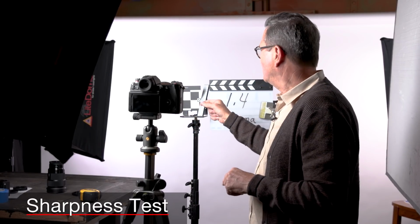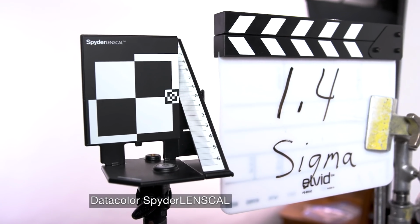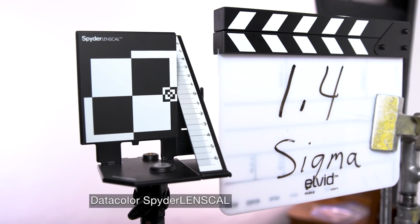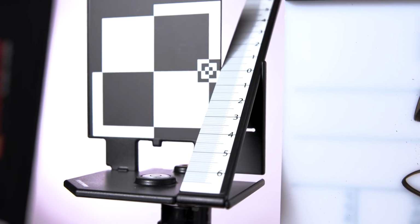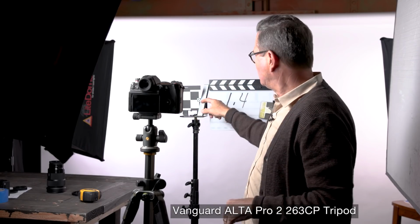So we're going to do a lens sharpness test. The reason I use the Spider Lens Cal, I love this little device, because I will try to get my camera as square as possible to the flat part of the Spider Lens Calibrator, but then I've got this graduating scale, so if I miss it a little bit, I'll see the focus up and down that scale. If it's not exactly on zero, it might be up a little bit, but the idea is not to find the point of critical focus, but to see how in focus it is at its most critical focus point.